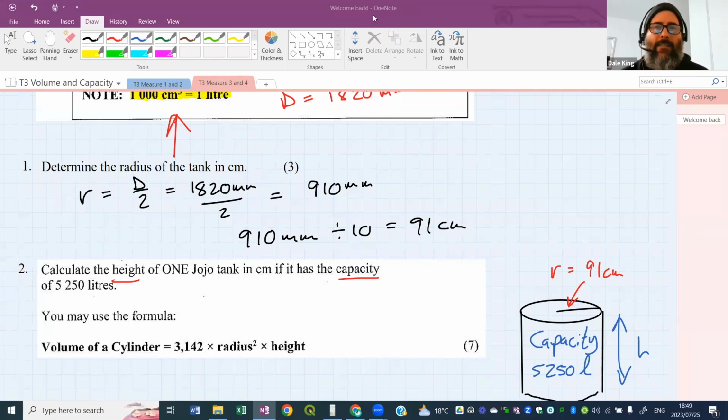All right. We have a question. For the first question that determined the radius for the tank, I wanted to know how did we get the diameter, the 1,820. It was given in the question, so I'll scroll up quickly.